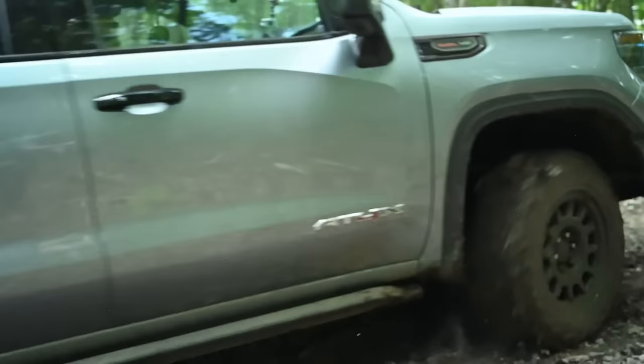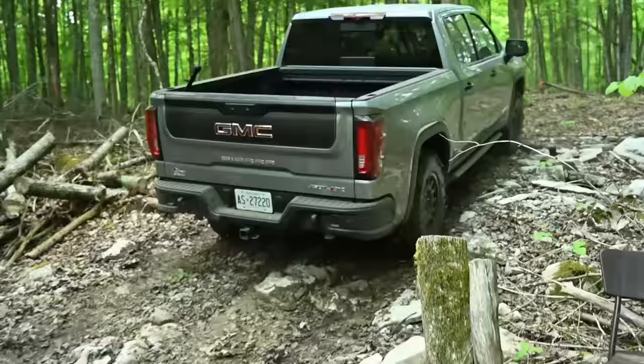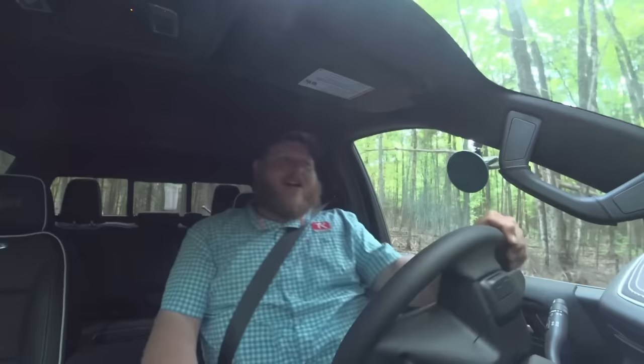And yes, identical ruts that I went through in the Tundra. Oh, I'm slipping over towards the rocks. Careful. Nice. So yes, those were identical ruts that I went through here in the GMC as the Tundra. And the GMC did slip a little bit, but you can tell that's the difference I said before, between all terrain and mud terrain. I really do chalk it all up to tires.